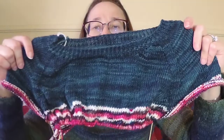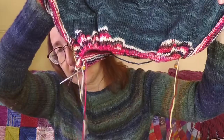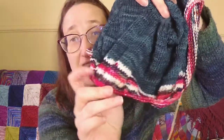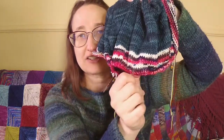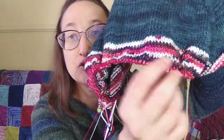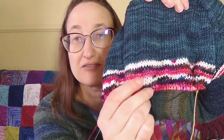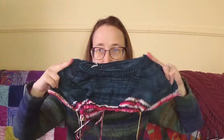So what I have is kind of a top down. It had some raglan shaping, and then I am right at the top of the striping section, and that white just pops. I realized it was going to do that as I did it, but I do think the striping looks nice, and I'm hoping that it will carry through. There are colors in the white that pick up the other colors, the multi and also the blue. You can see right here there's a pop of blue, and up here there's a pop of kind of the brown burgundy.